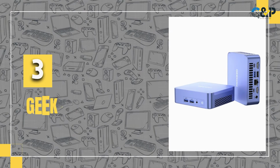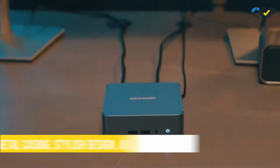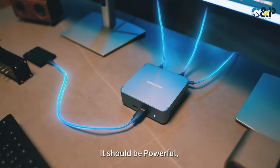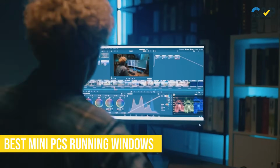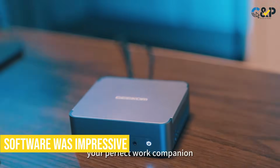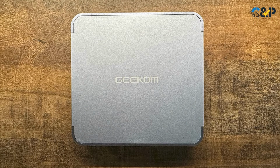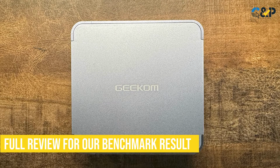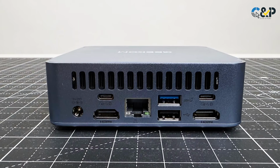Number 3. Geekom AX8 Pro. With its all-metal casing, stylish design, and high performance in our tests, the Geekom AX8 Pro is one of the best mini PCs running Windows, and a good pick for those that need a device for all-round use. Performance across a host of software was impressive, even with apps that usually require extra compute like Photoshop, InDesign, and Premiere Pro. Check out the full review for our benchmark results, but needless to say, with the specs of this unit, it scored well across the board.